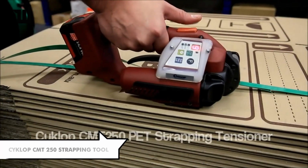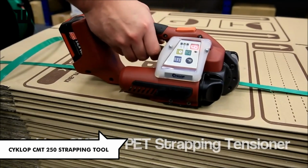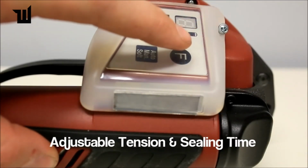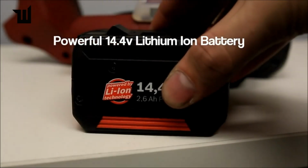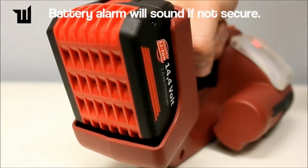Cyclops CMT 250 Strapping Tool. The Cyclops CMT 250 strapping tool uses vibration for welding straps and is battery-operated for one-handed operation. Priced at $2,350, it offers automatic tension adjustments and can handle 400 strapping cycles on a full charge.